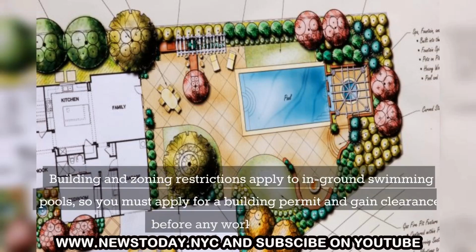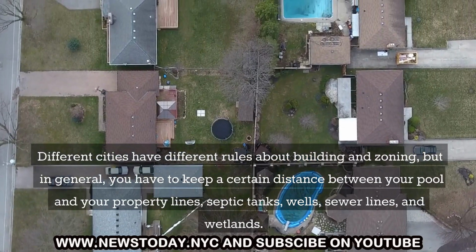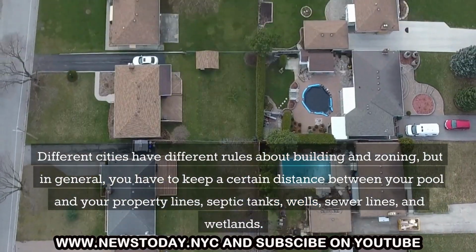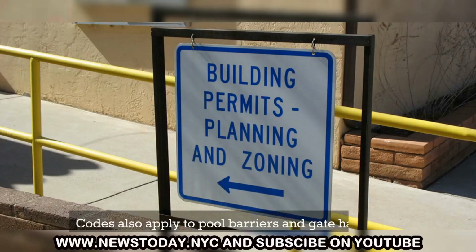Building and zoning restrictions apply to in-ground swimming pools, so you must apply for a building permit and gain clearance before any work can begin. Different cities have different rules about building and zoning, but in general, you have to keep a certain distance between your pool and your property lines, septic tanks, wells, sewer lines, and wetlands. Codes also apply to pool barriers and gate hardware.